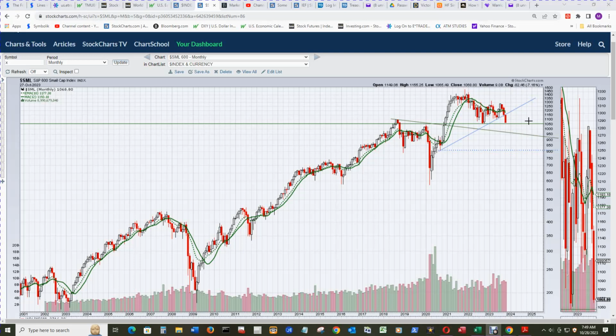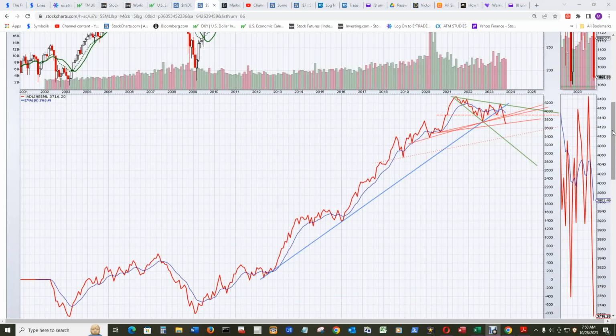And break this major support line here, and it's down to this downtrend line here next. And then I drew a horizontal line here as a potential floor. And price has already broken this uptrend line here in solid blue. And that major support line in green for price coincides with this uptrend line that I've drawn just recently.